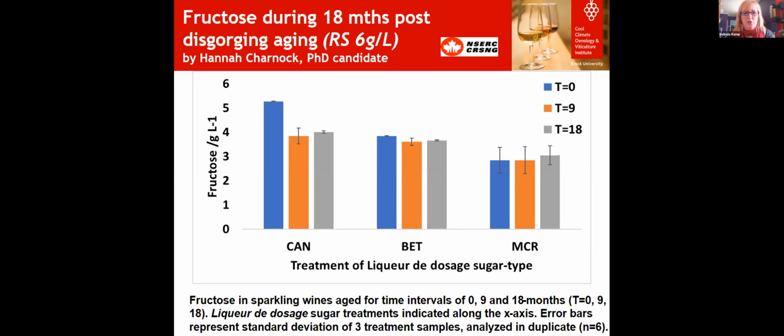When we get to beet sugar, there's less change. It doesn't seem to change quite so much. There's a little bit extra, and then it stays pretty similar. When we get to MCR, there's not much going on really at all. If you look at those error bars, that stands for the variation between bottles. So that's not really doing an awful lot with regards to fructose disappearing and producing lovely flavors.